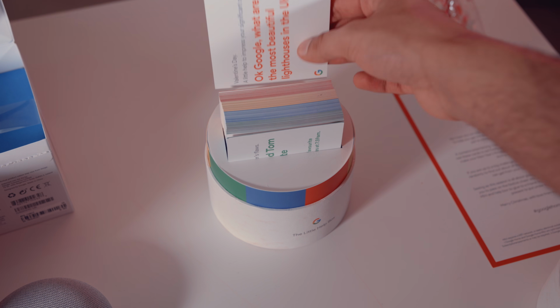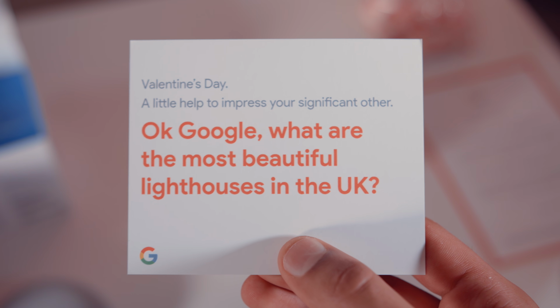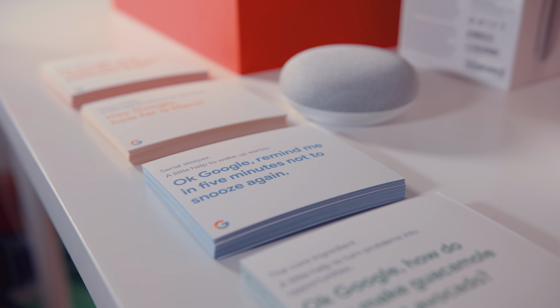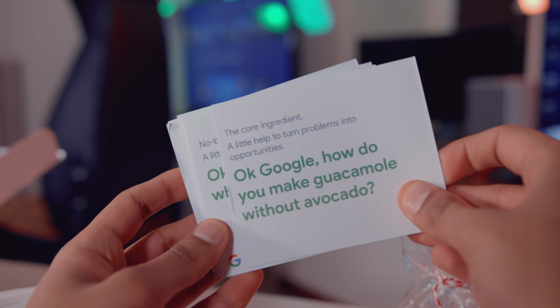After reading a couple of these, it becomes clear these are all prompts for your Google Home. They give you ideas on ways you could use it. I think it's actually a really clever idea. Everything from Google's own Easter eggs to recipes that it can retrieve, to how it can connect to your other services.